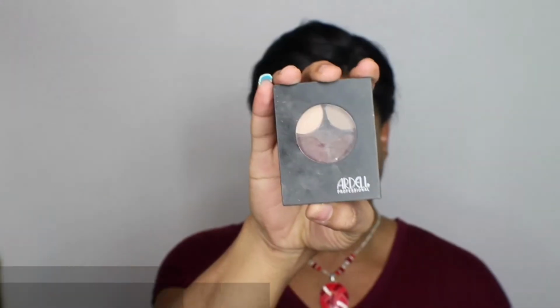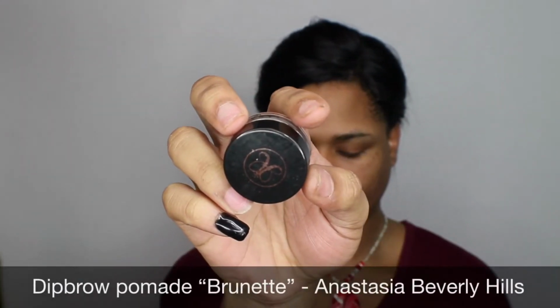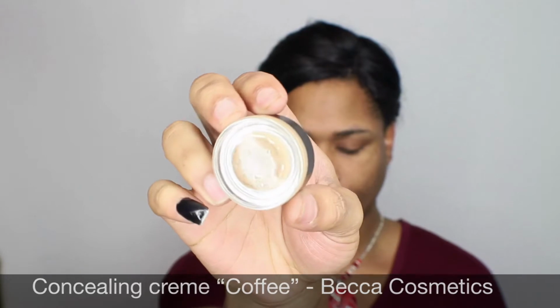And I do my brows off camera for this. I have been letting them grow in, so I am happy about that. But today I used the powders from the Ardell Defining Brow Kit. And then on top of that, I used the Dipbrow pomade in the shade Brunette from Anastasia. And now I'm cleaning it up with the Becca Cosmetics Concealing Cream in the shade Coffee.